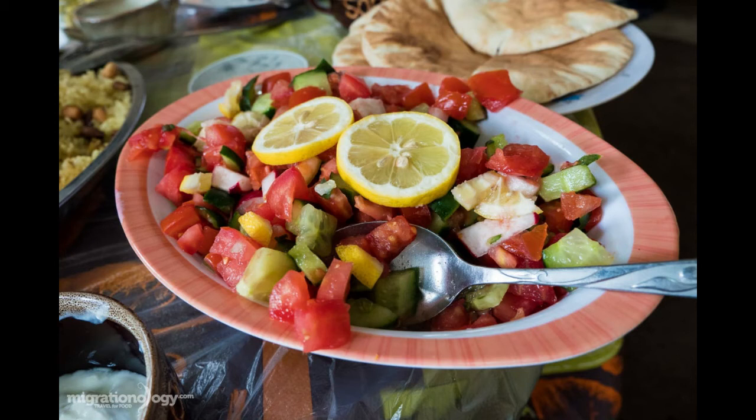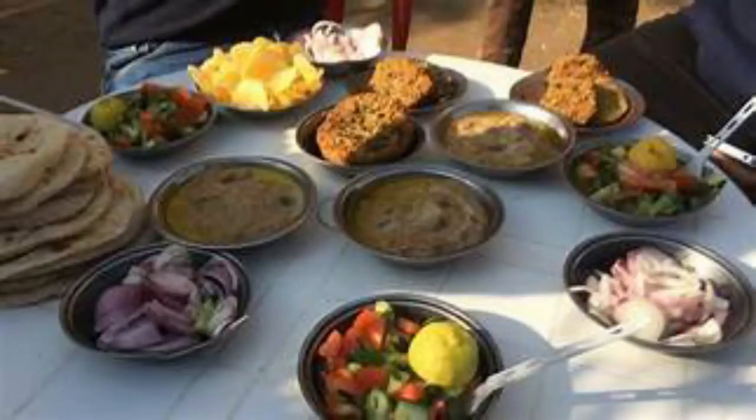Warak Enab and Kusa Mahshi. Warak Enab, or stuffed grape leaves, and Kusa Mahshi, which are stuffed zucchini, can sometimes be served together, and they are another fantastic addition to Jordanian cuisine. Versions of this dish are commonly eaten throughout the Middle East and Mediterranean. Both the grape leaves and the zucchini are stuffed with a combination of rice and ground meat, onions, and light seasonings, then wrapped up and slow cooked.